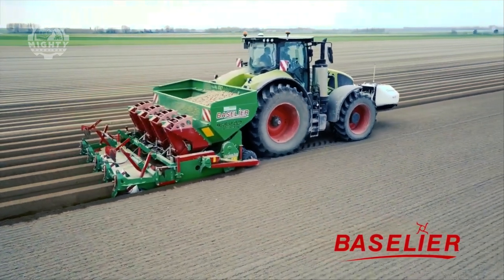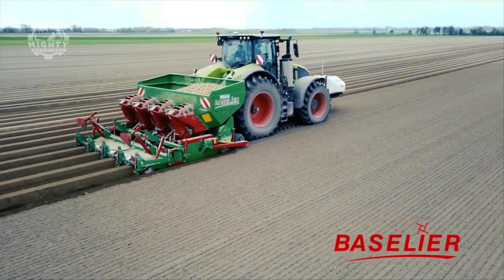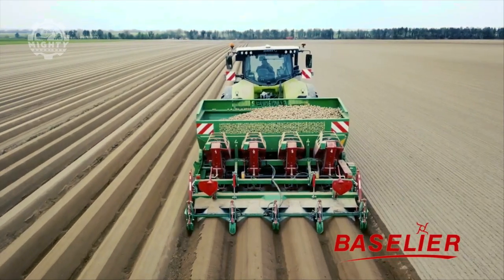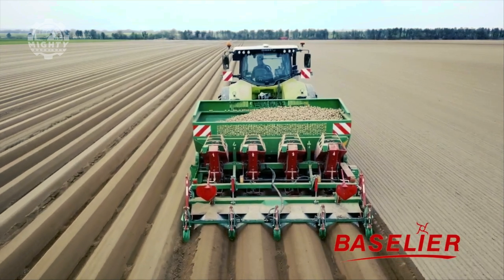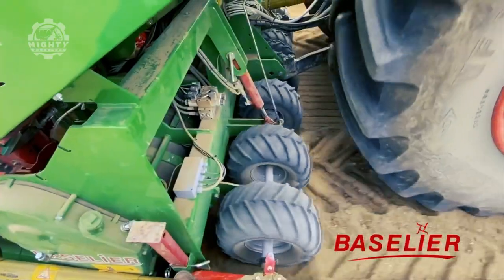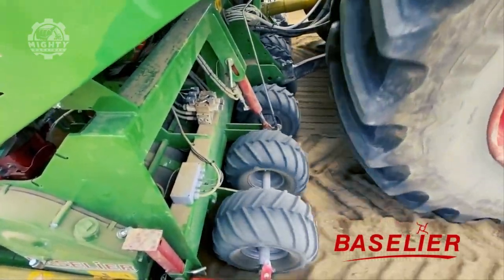They cleverly built it and incorporated hydraulic drives to improve the quality of the performance. It also seeds the potatoes more carefully while tilling. The tiller's breadth can be adjusted by adjusting the spacing width at 75, 80, and 90 centimeters.